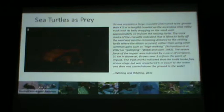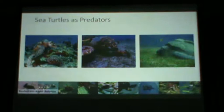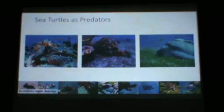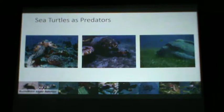But now we're going to turn the tables onto sea turtles as predators. Now I use the word predator in an ecological sense. Predator in ecology means an organism taking part or the entire piece of another organism. So plants are also organisms. So it's not such an epic imagery of the gazelle stalking the plant on the savannah. It's not as epic as a gazelle being chased by a cheetah, but it's the same thing.